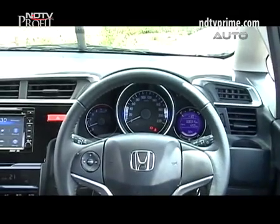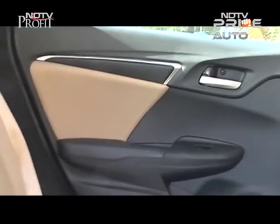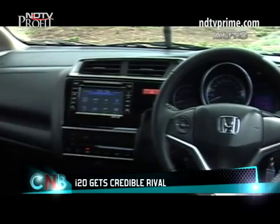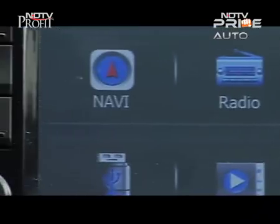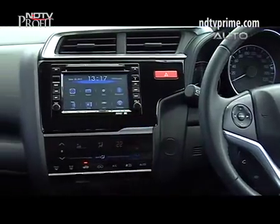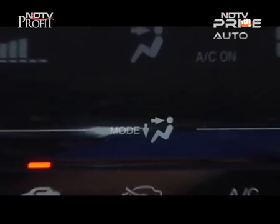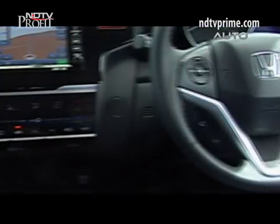The dash is very similar to the City's, and the quality of the plastics also feels fairly similar. Beige and black interiors for the base and mid variants, all black for the top-end spec is how the Jazz will roll. The new 6.2-inch touchscreen with navigation is fairly easy to use, though it takes a little bit of getting used to. There is a really cool touch-sensitive auto AC panel on the top variants, again like the City's. What is missing, and very clearly so, is a start-stop button, which you do get on the i20, Micra and the Swift.